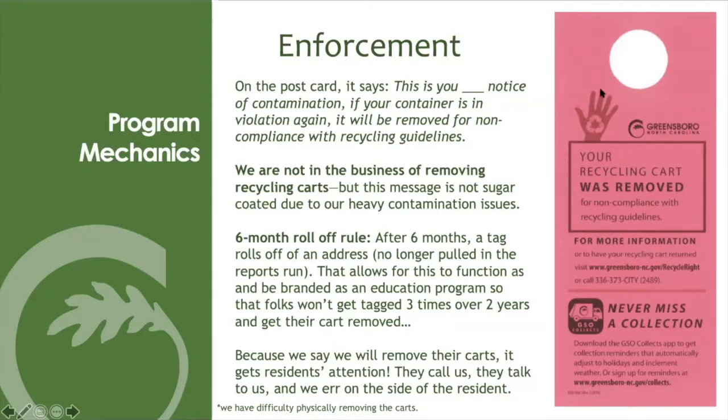Oh no, I don't want to get my cart taken away. I'm going to fix it. And you know, I'm going to try not to do it. I get some residents that get tagged twice or get tagged 1 time and they're like, please don't take my cart away. Can I get this removed? What can I do? And they're like freaking out about it. I'm like, it's okay. I promise.